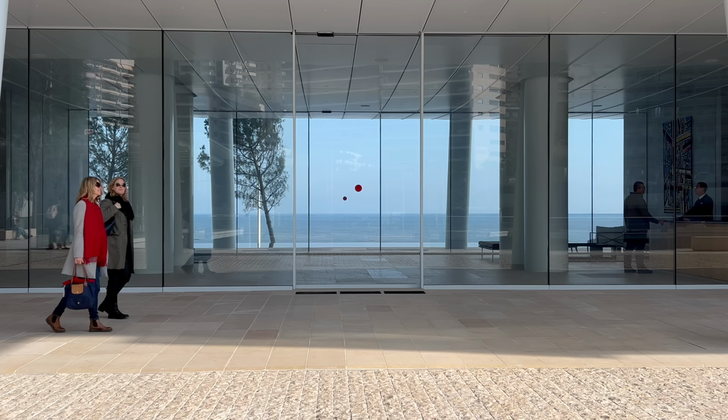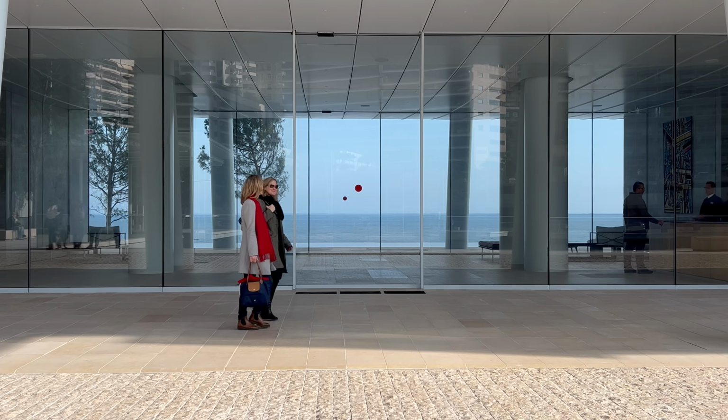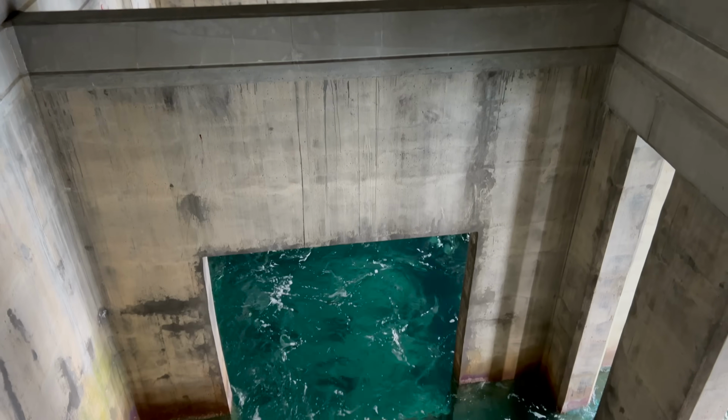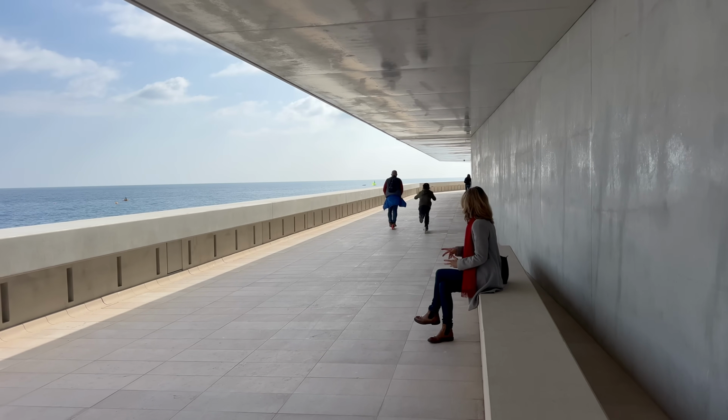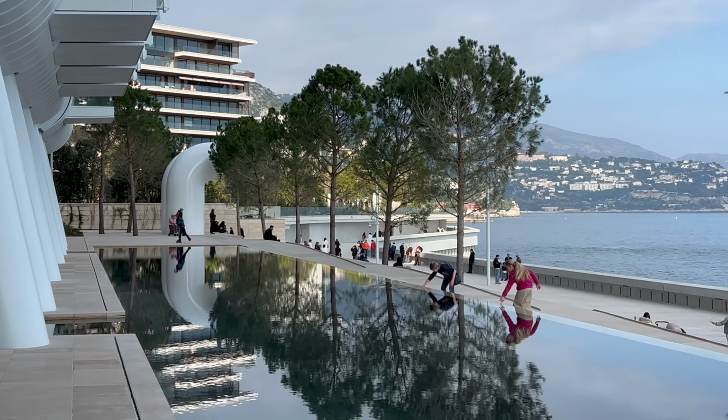Monaco, one of the most luxurious, exclusive places on the planet, and also one of the tiniest. But when space runs out, what do you do? Well, if you're Monaco, you just build more land.